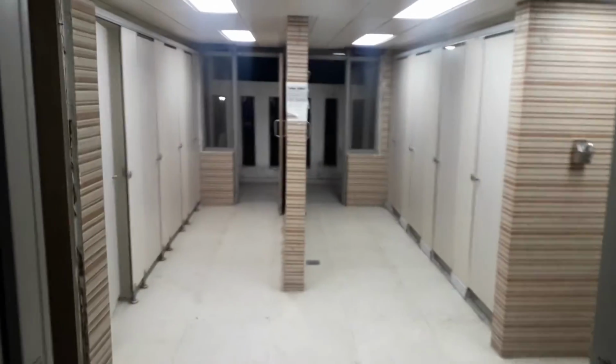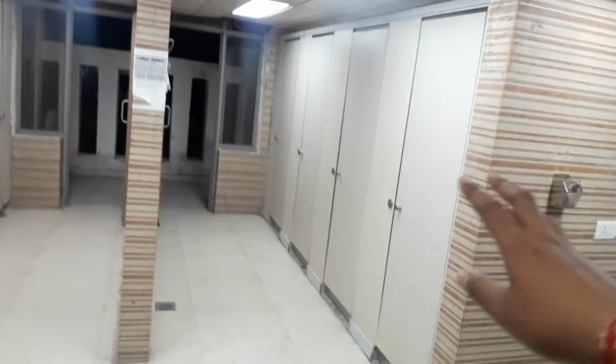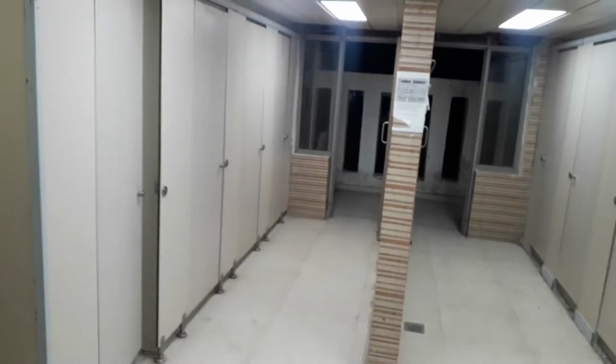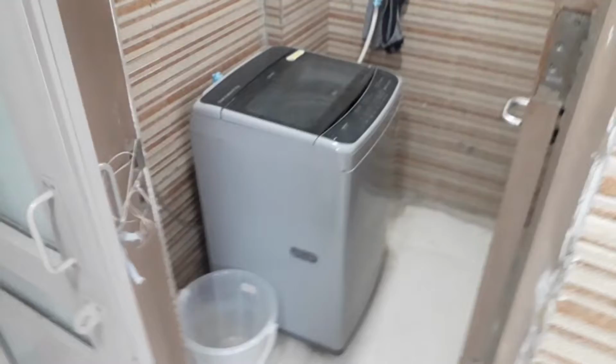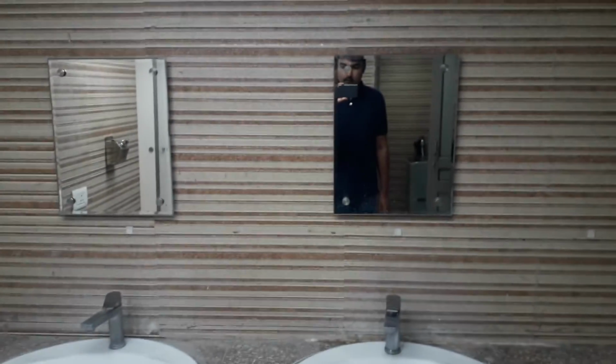So this is where people's clothes are getting dried. So before showing you the room, let me show you the bathrooms. So this is one washroom. See. So on this side we have all the bathroom area, and this is the toilet area. And here there is a washing machine placed for washing clothes as usual. And this is the wash basin area.